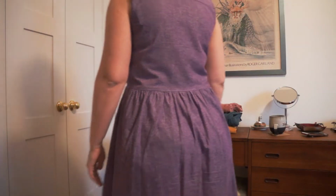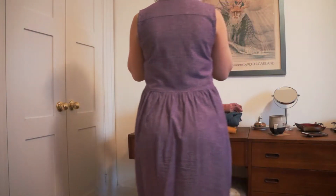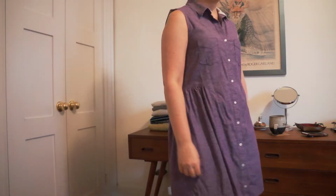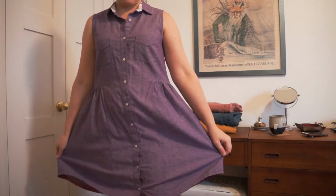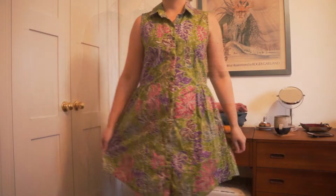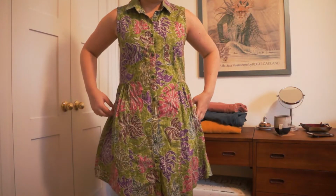And then this is fabric my mum bought for me as a gift when she was traveling, and I used some of that purple fabric from this dress as a contrast here and under the collar. I love these dresses. I wore them so much in the summer. This was the first time I'd done the pattern, so I didn't make any changes. This one I added pockets, so it is the perfect summer dress. I like the buttons. I like sewing the collar and having a collared dress like this.